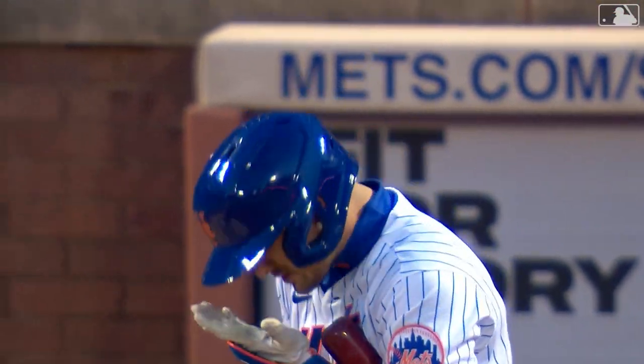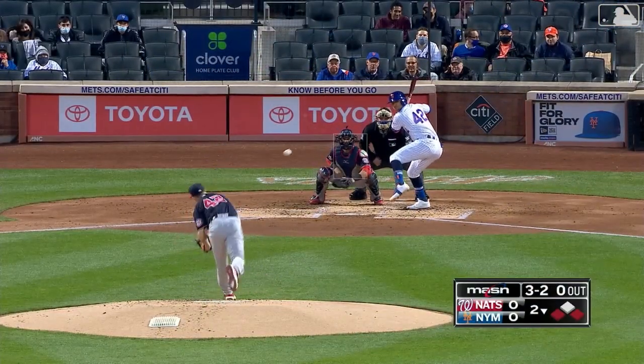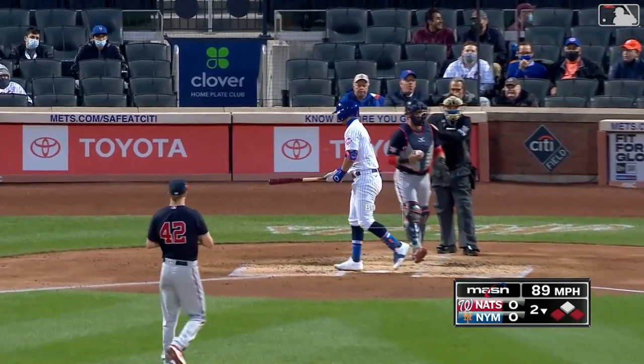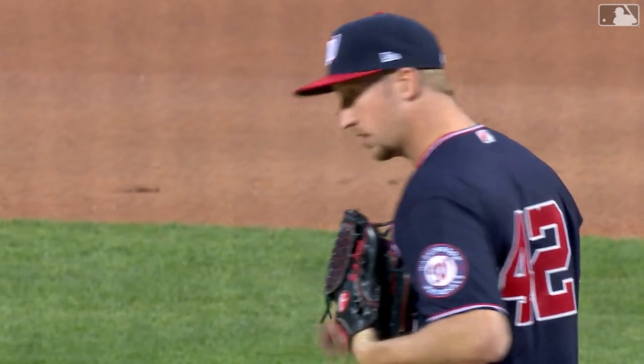So runners at the corners for J.D. Davis. He'd love one of those 9 strikeouts from his last start right here, right now. Swing and a foul tip. It's held by Gomes. A big strikeout of J.D. Davis for the first out of the inning for Erick Fedde.